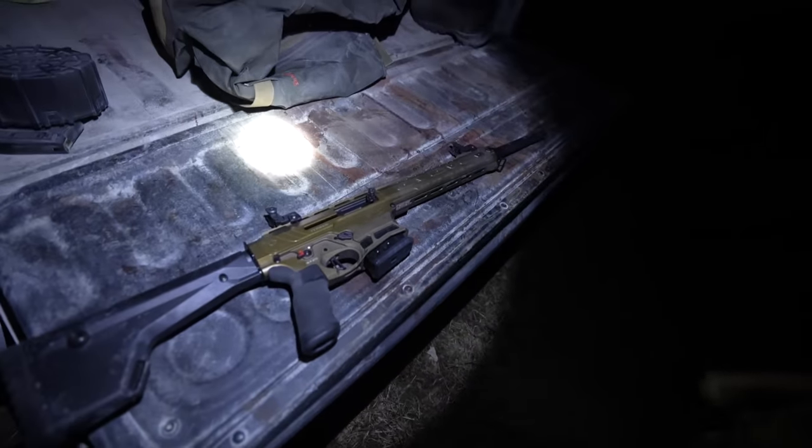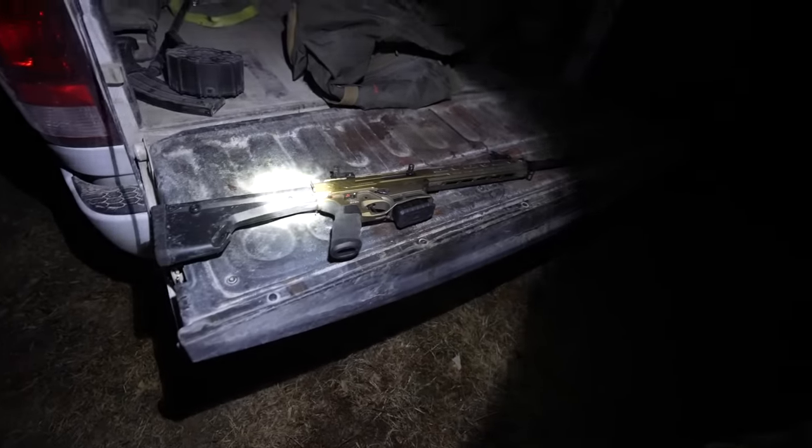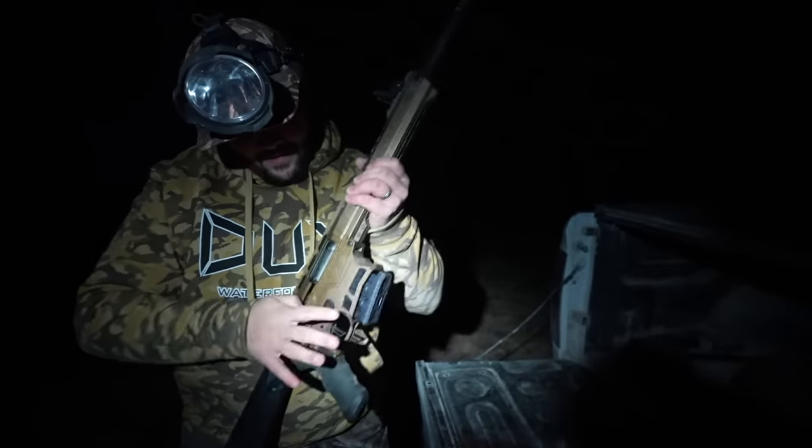I got to get bundled up, but check this sucker out. Look what we got dangling here. We got the old F-12, okay? It's a Typhoon Defense. Not really designed for waterfowl, but hey, it's gonna do the trick. Wah bam! Look at this sucker. This is the old Duck Slayer.